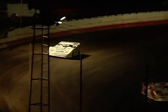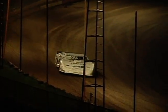Boggs up high. Moran to the inside. Side by side for second. Moran's got the spot. Boggs has got a problem. Jackie Boggs with a problem in the Miller Brothers Coal 4B, the caution is on the speedway.